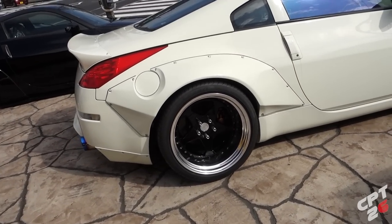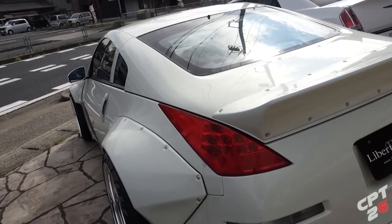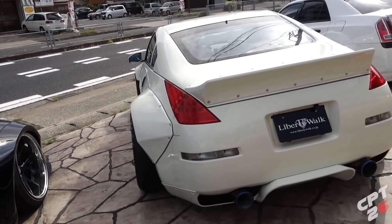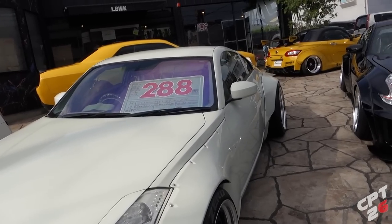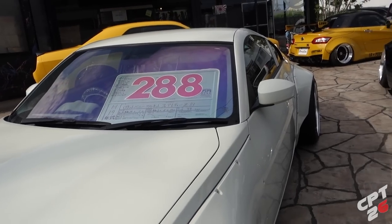Over here, we've got a 350Z. I like this one a lot, very nicely done. And just like the GTR, the butt on a 350Z and a 370Z, they're pretty stout cars. But when you throw some massive rear tires and the wide body kit, this thing just looks insane. For this 350Z, they're asking 2,880,000 yen, which is about 25, 26,000 US dollars. And this is a 2007.